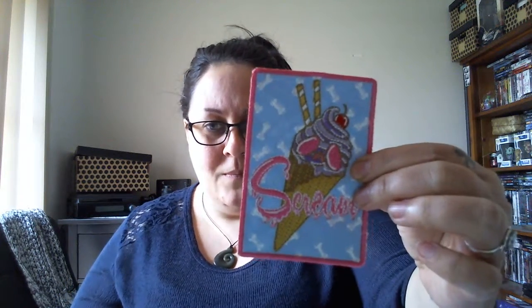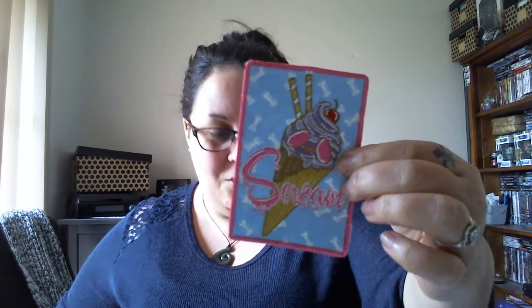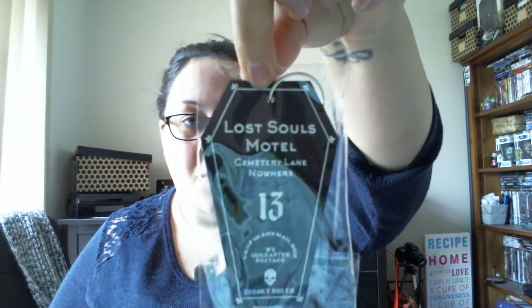Next thing I'm going to pull out is a patch, and it is Ice Scream, ice creams, this little skull on there, very cute, very cute. Excuse my cough. Next one we'll pull out is a Kiri, and it says Lost Souls Motel, Cemetery Lane, Nowhere, number 13. Drop in any mailbox, we guarantee postage. Spooky Box Club. And then on the back it says, "Step inside, you'll never want to leave." That's kind of cool. That's cool for luggage.